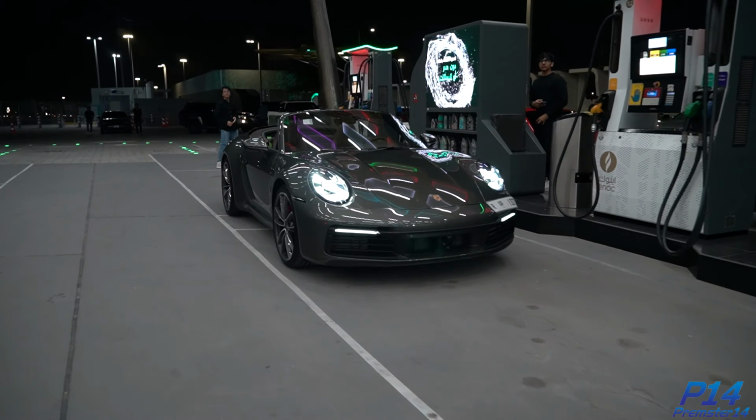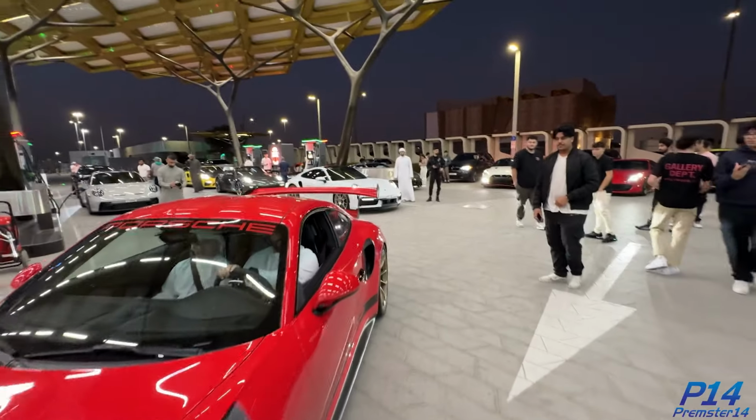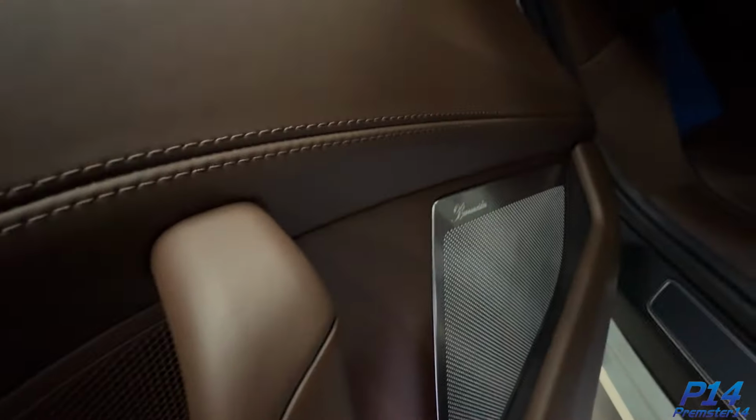Station at Expo 2020, and you can see how futuristic this petrol station looks as well. And with these beautiful lights, now you have these beautiful cars as well. Check out this GT3 RS. Kya dikh rahi hai bhai? Ek number. Looks so good. Guys, check this out. This is the first 911 that I've seen with Burmeister sound system. It sounds so good. Check out the number plate as well.